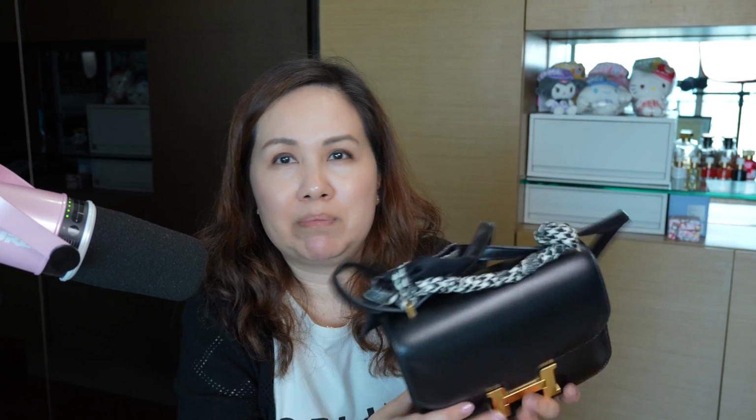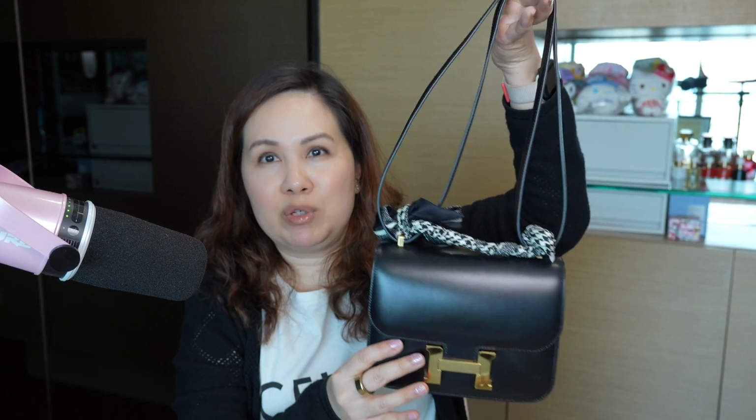And another pro of this bag is that I like that the straps are made out of leather. One of the reasons why I like a leather strap is that it tends to be lighter. If you're the type of person where the chain can dig into your shoulders if you put heavier items, that could become a con, but because this is a leather strap, obviously the bag will be lighter.